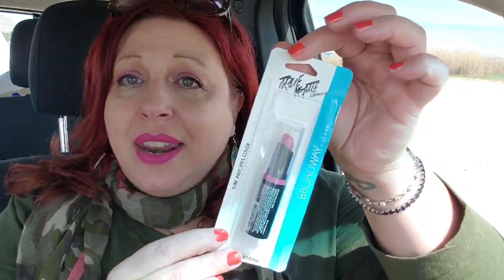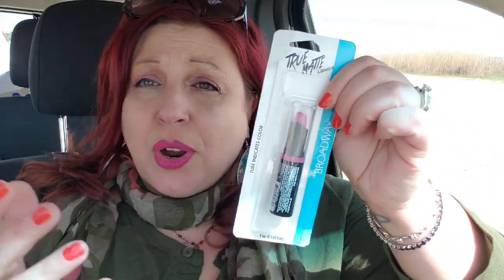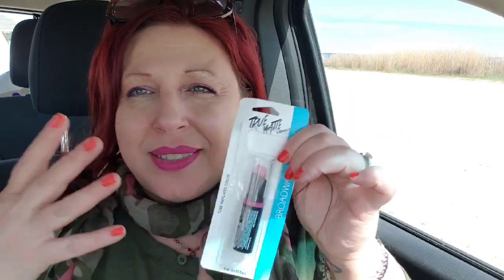This True Matte Lipstick by Broadway Colors, I did show it a million years ago and I passed on it, and it's still in the stores. Broadway Colors, I guess, wasn't snapped up as quickly as other things do get snapped up. But then when I went through my pink kick, I've come to realize I like offensive pink. I don't like subtle pink at all. See, this pink is pretty pink. I like pink like this. So this is it, and I love it.